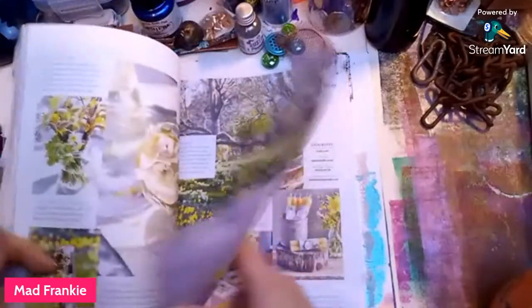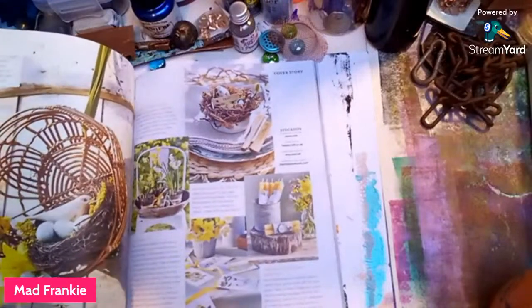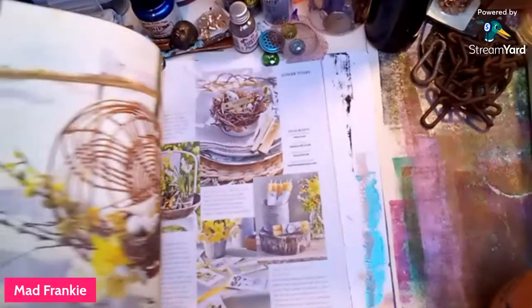Paula, I'm still fondling the Somerset magazine that Fran... I like that. 2 weeks ago. Hold on. That little basket. Lovely little basket. I had it right here. Where'd it go? Don't know. It's over there.